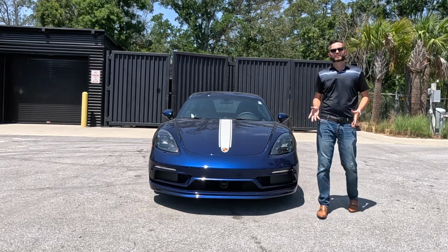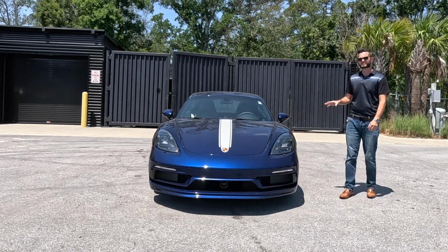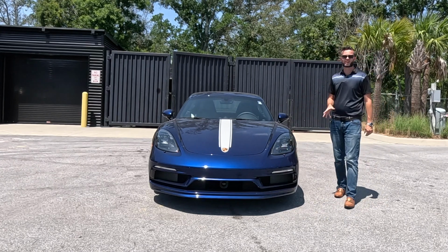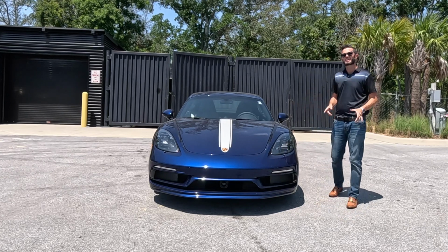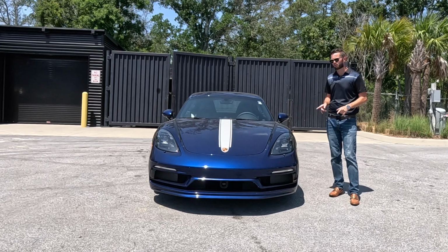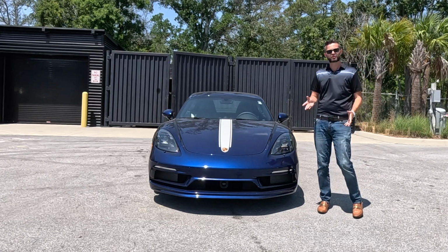Once you start adding packages to any of the Porsches, it's going to escalate the price pretty high because this starts just a touch over 78 grand and we're already in the $100,000 price point where you could get the GTS that would have 94 horsepower more than this, and it changes the engine to a 6-cylinder where we have the 4-cylinder. So is it worth getting?